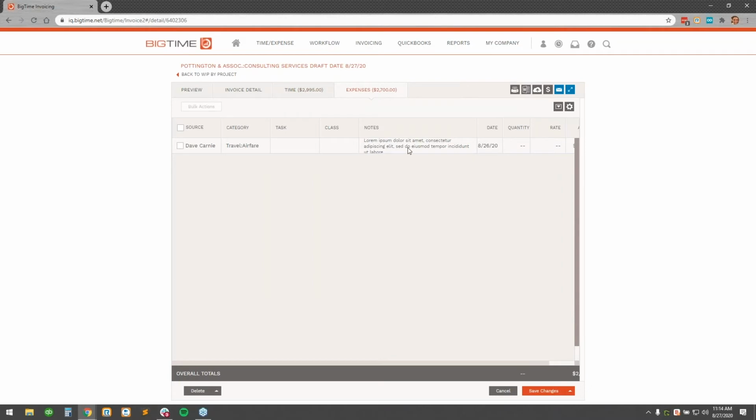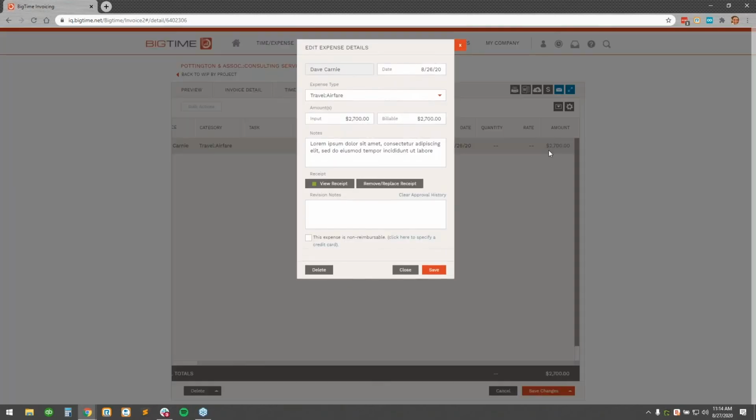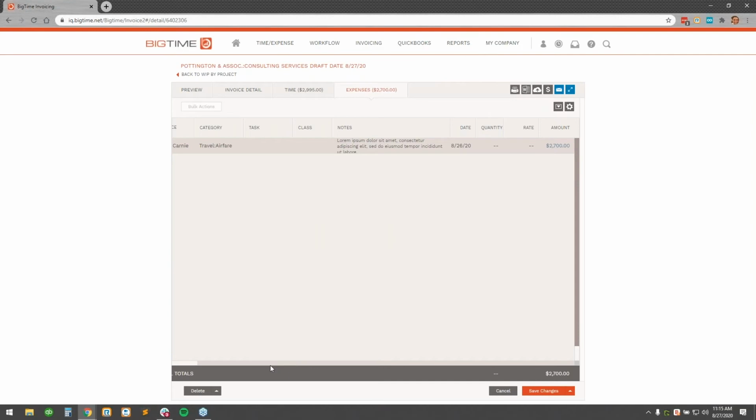Same with expenses. Now, expenses can be a little bit tricky in QuickBooks, especially if you're sending them all to one person and they're all entering them by themselves. Expenses are very easy to do in IQ Pro, and again, you have the ability to edit these very much like you do with the time entry, and you can even attach those receipt images. But everything looks good here.